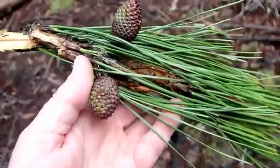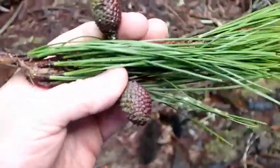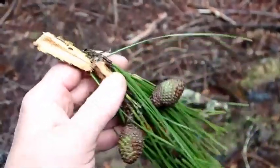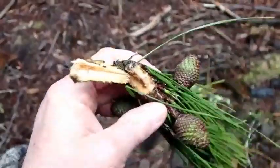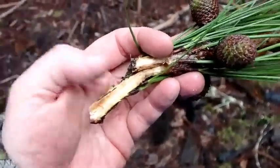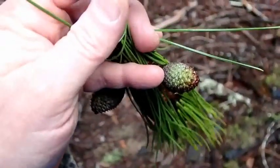So I'll start with the branch, which is the beginning of the story. Notice that this is a Monterey pine, and it's got some cones on there that haven't matured yet. But there were mature cones further up on the branch, and what happened was the gray squirrel gnawed this branch off the tree and dropped it down to the ground where it could feed on the cones.